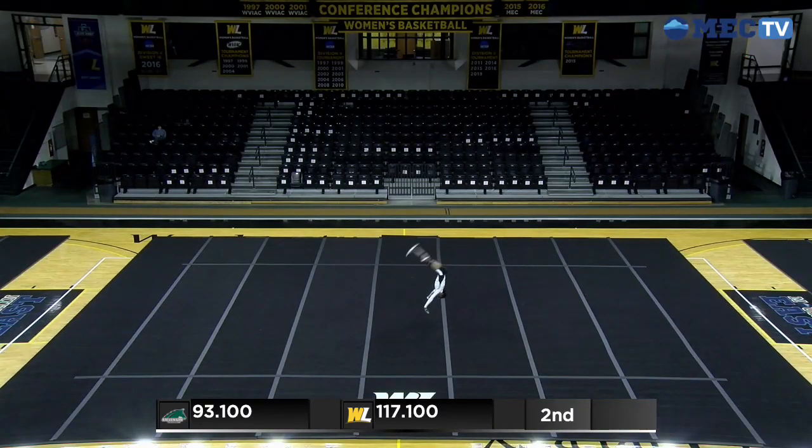Here's Stevenson. Individual aerial pass, well done. Chrissy Carpenter for the Mustangs. Flying through the air and on the mat. Gets a hug from head coach Emily Hosler coming off the mat.